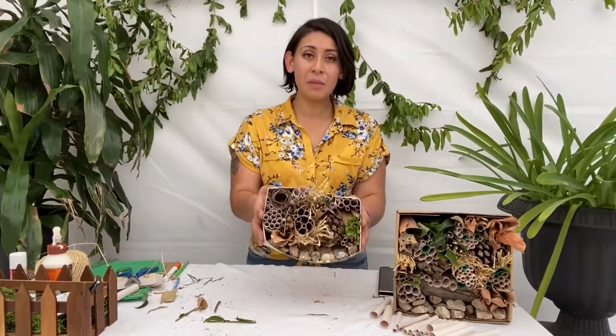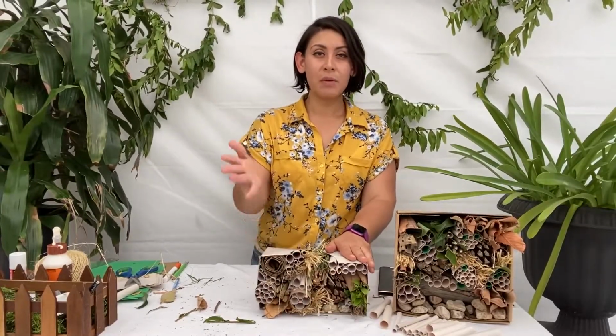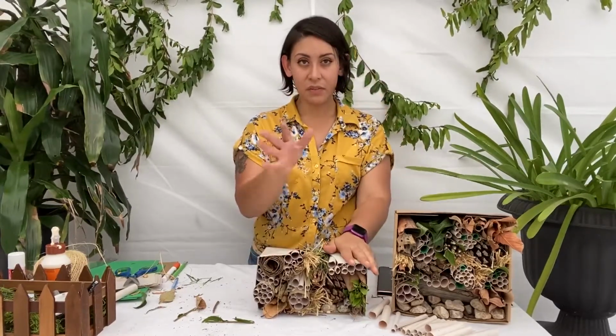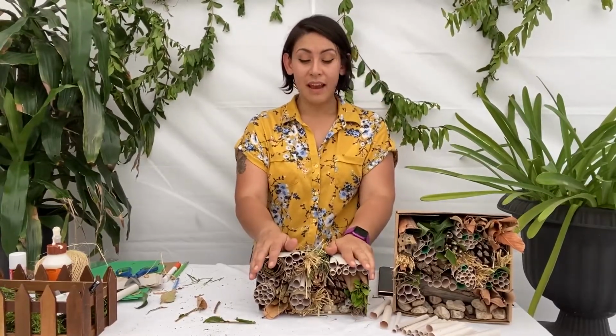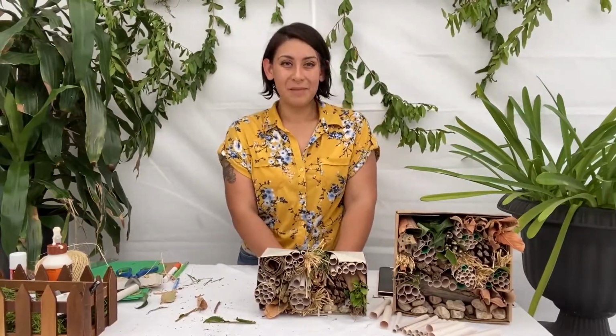So set your bug home. After it's all completely dry, set your bug home in a partially shaded area so that bugs can find it. Give it a few days, maybe even a few weeks, and check back on it to see if any bugs decided to move in. And remember to look with your nature eyes only.